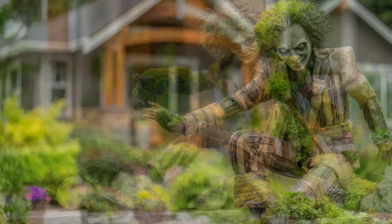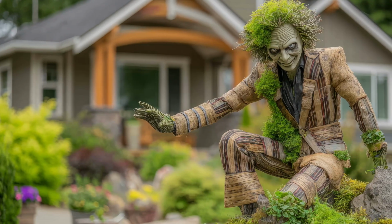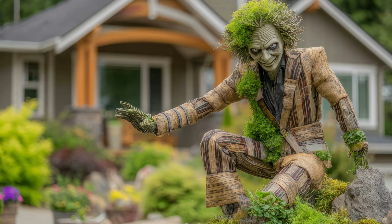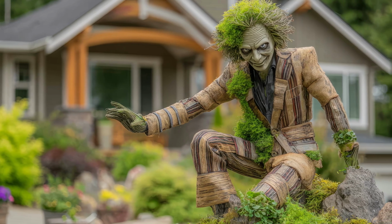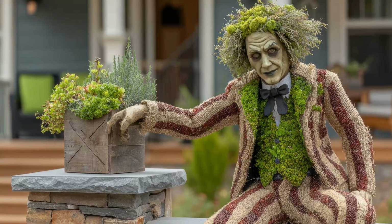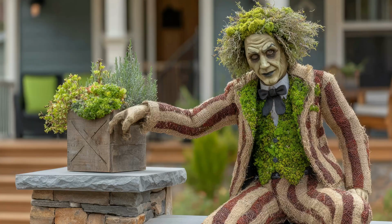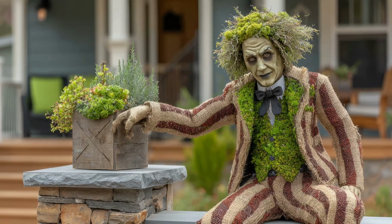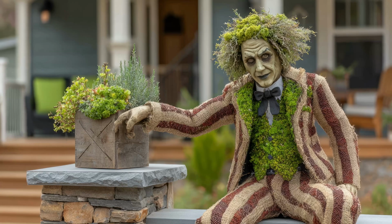We'll build his PVC frame with a slightly crazy hunched-over posture because, let's be honest, he's not known for his great posture. The striped suit can be a hilarious project using duct tape. For his gloriously gross hair, you can use moss or teased yarn and give it a blast of greenish-white spray paint. This guy will be the life, or should I say, afterlife of the party, a perfect centerpiece for your outdoor living space transformation.